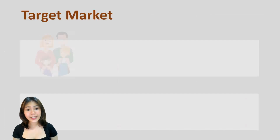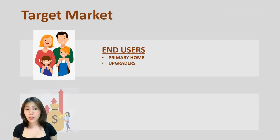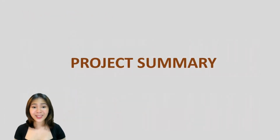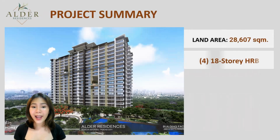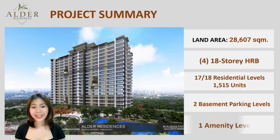Alder Residences is recommended to those clients na looking for primary home or upgraders. It is also good to investors for rental income and additional property. And then for project summary, Alder Residences has a total area of 28,607 square meters with 4 high-rise buildings na up to 18th floor, 2 basement parking levels, and 1 amenity level.